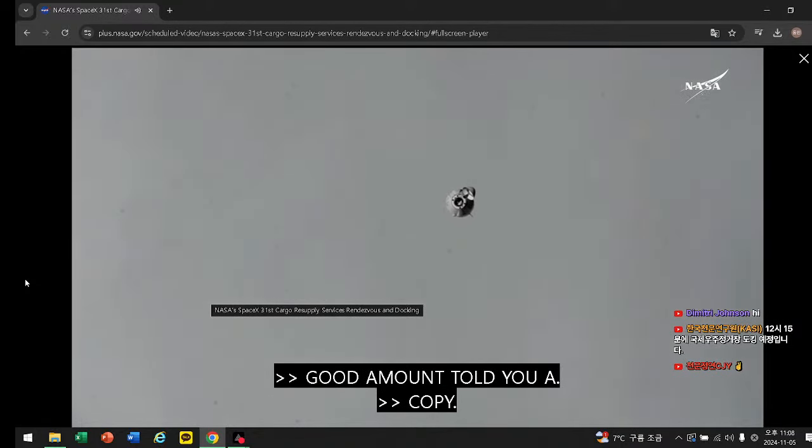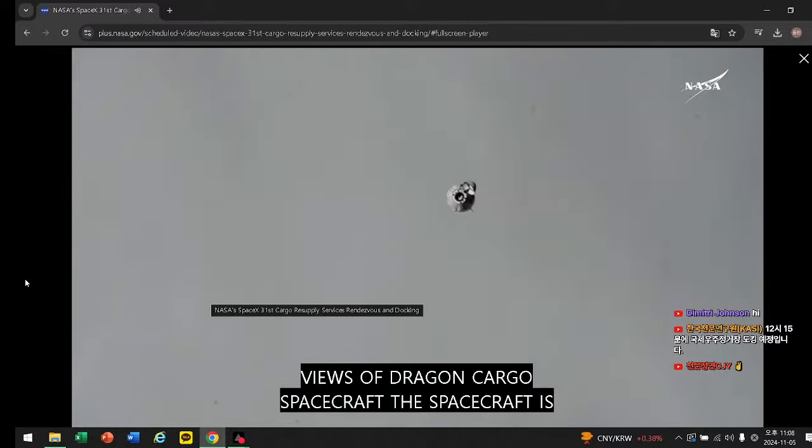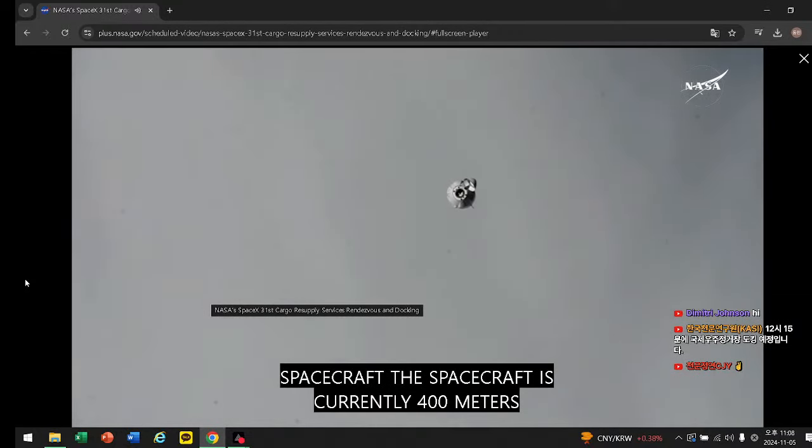And you just heard that call out. We can see live views of Dragon cargo spacecraft. The spacecraft is currently 400 meters directly below the International Space Station.